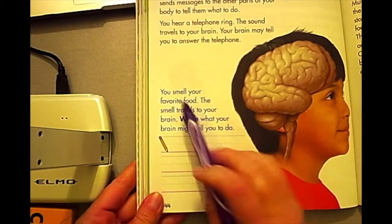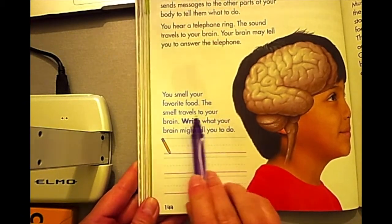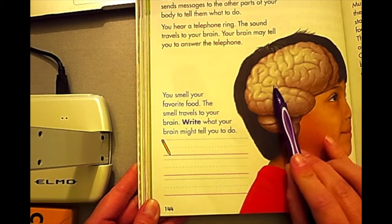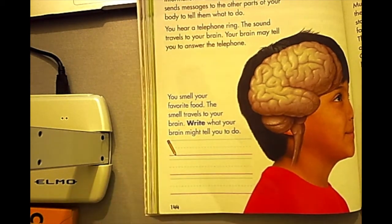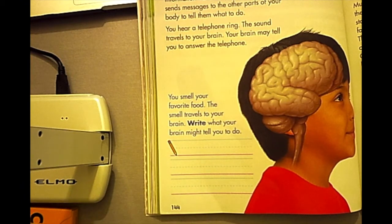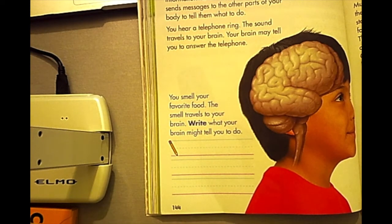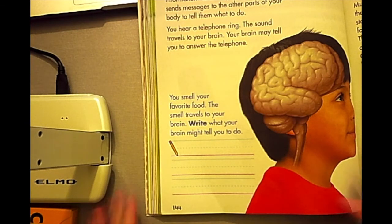Okay, it says down here, you smell your favorite food. The smell travels to your brain, right? What might your brain tell you? Let's say one of my favorite foods is chocolate chip cookies, actually. So if I'm smelling chocolate chip cookies, and my brain is telling me, oh, they're cooking and they smell so good, what are my taste buds going to want? Right? They're going to want chocolate chip cookies.